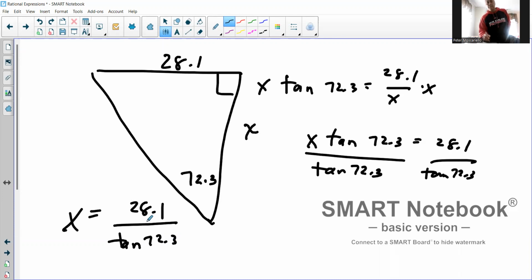Again, on your TI-84, you can type in 28.1 divided by tan 72.3. For cell phone people, well, I'm not sure how your Chromebook works on this. I think you got to do 72.3 and then hit the tan button. Get that number, write it down, and then divide it into 28.1. So just do that. Here I go.